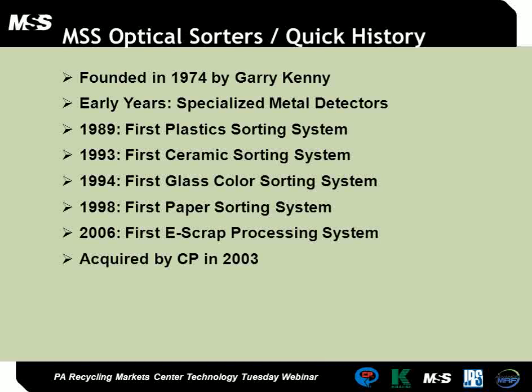And now I'm going to go into the optical sorters that we manufacture. I'm going to give you a quick overview on the history, how optical sorting works, and then I'm going to go through a list of different types of optical sorters that we use for different applications, so you get an overview of in what situation we would use certain optical sorters.